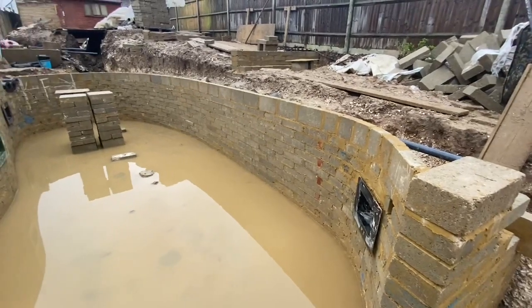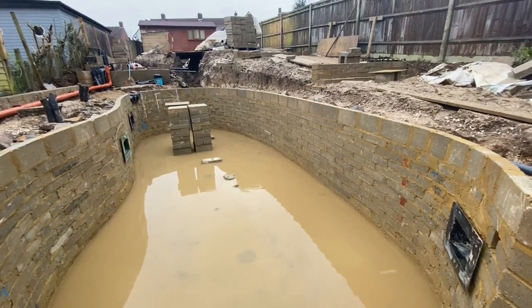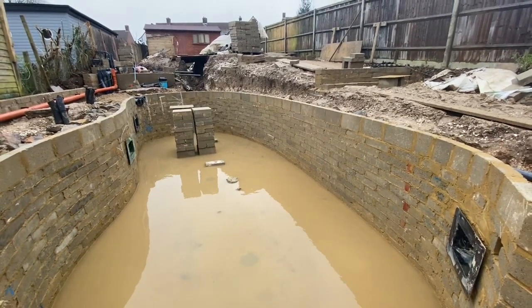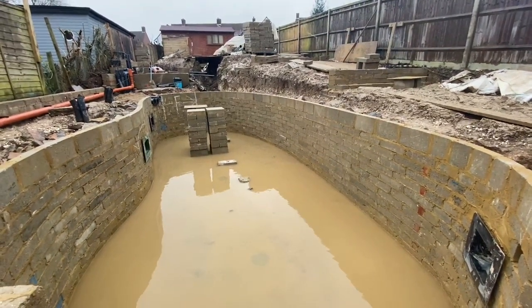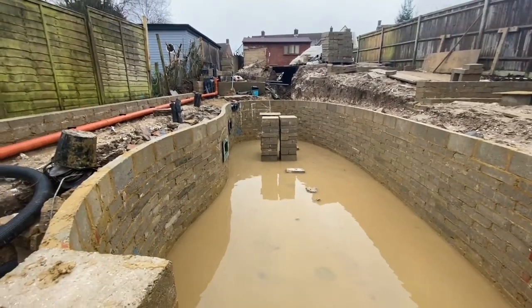So we're not a million miles off. The pond, once the shell's complete, it's going to be insulated and then fiberglassed. I'm going to go black fiberglass on this one. There's going to be a 2-tier waterfall at the top there.